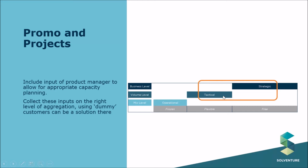So tying those people in and having them validate that mid to long-term forecast, that's crucial in getting to a good forecast to feed the SiOP process. So that's a third aspect which we believe is crucial, or why it's crucial that you tie in product management and marketing into the SiOP process. And those are the 3 key questions to validate with them: NPIs, end of lives, and then the mid to long-term forecast. So how do you organize that as a meeting?